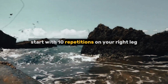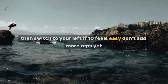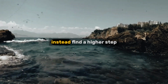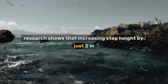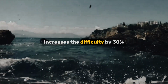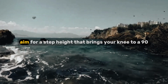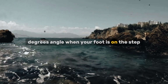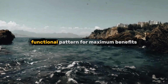Start with 10 repetitions on your right leg, then switch to your left. If 10 feels easy, don't add more reps yet. Instead, find a higher step. Research shows that increasing step height by just 2 inches increases the difficulty by 30%. As you progress over the weeks, aim for a step height that brings your knee to a 90 degree angle when your foot is on the step. This range of motion optimally strengthens your legs through their full functional pattern.